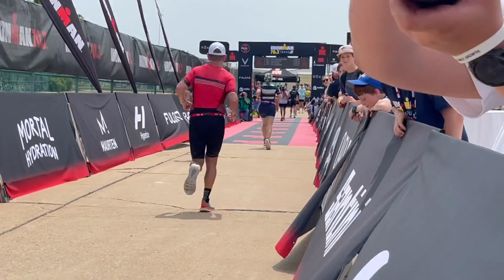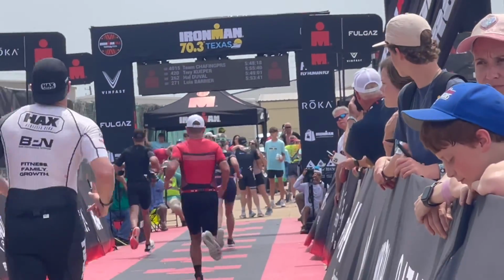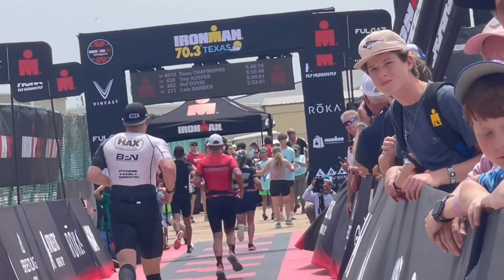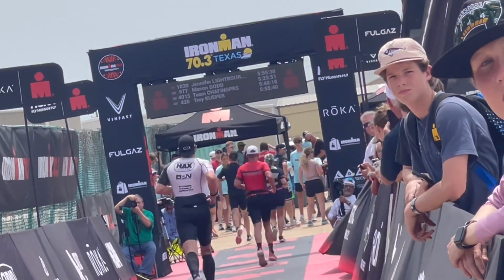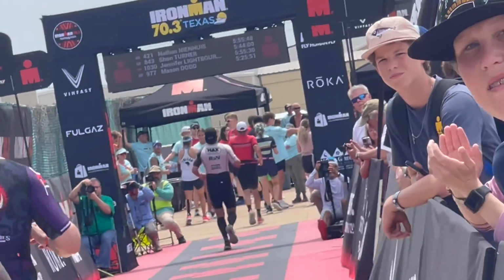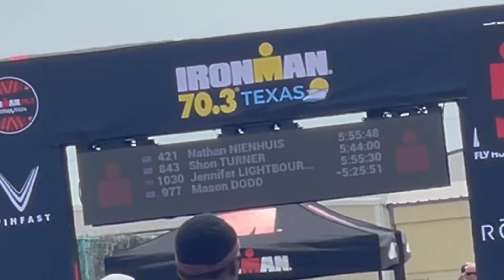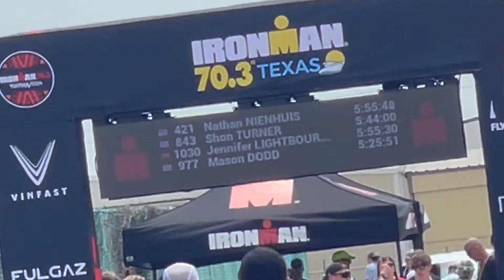Of course, hopefully we don't crash this next time. But the run went fantastic. At one point, like halfway through, my quad started spazzing. So I thought we were possibly going to... I've never had cramps before, like cramps that you have to stop a run or stop a workout for. But it felt like how a cramp would start. Like my quad was spazzing when we were running.